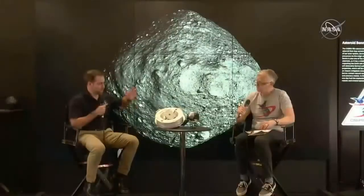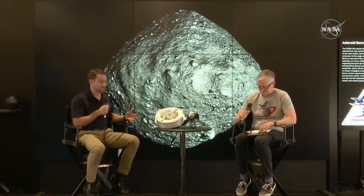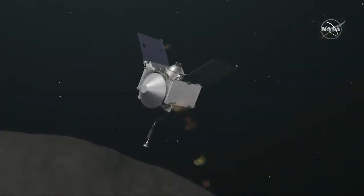Thank you. Tell us a little bit about the challenges of the sample collection using this instrument. Yeah, so you can imagine when the OSIRIS-REx mission was being formulated, engineers had a really interesting design challenge, and that's how do you collect a sample from an asteroid millions of miles away using a robotic spacecraft.